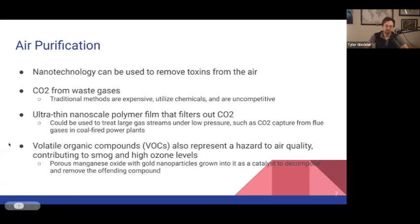And then a third concern is in the case of volatile organic compounds, which are often known as VOCs, which present a massive problem or hazard for air quality, particularly in the form of smog and ozone.